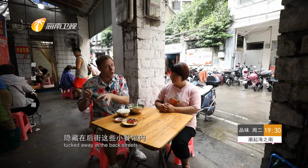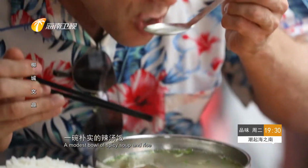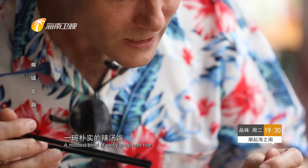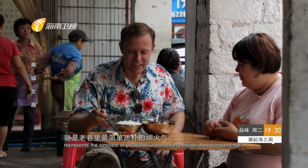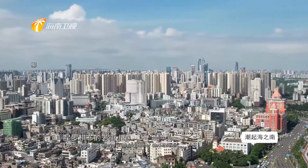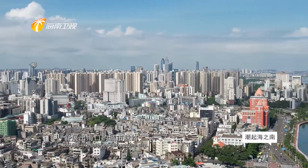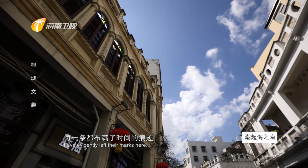Well, it might not look like much, but I can assure you that it is in these little eateries tucked away in the back streets that the most authentic flavors are to be found. A modest bowl of spicy soup and rice represents the simplest of pleasures in these long-established surroundings. Old streets and alleyways weaving hither and thither course like arteries through the city. Decade after decade have evidently left their marks here.